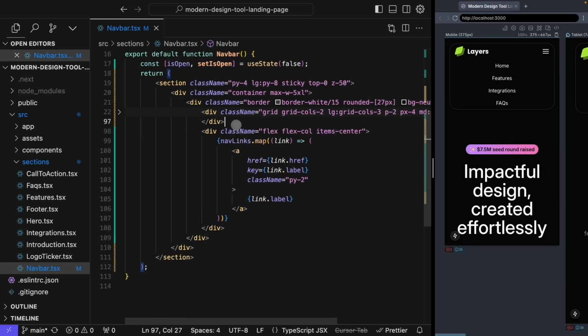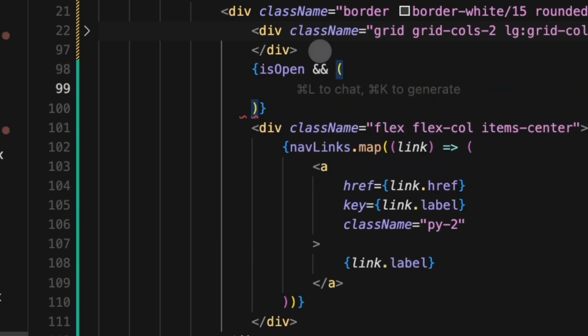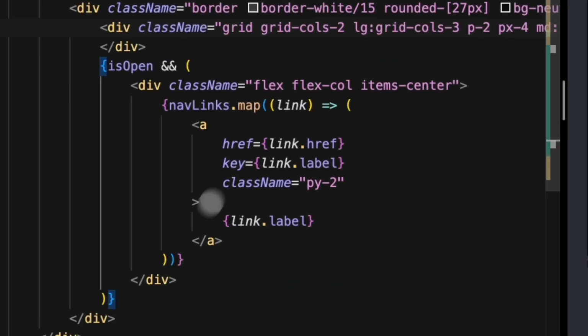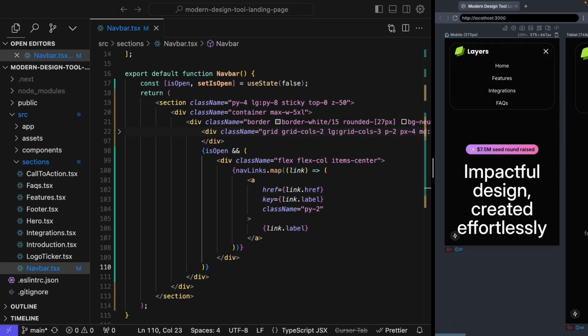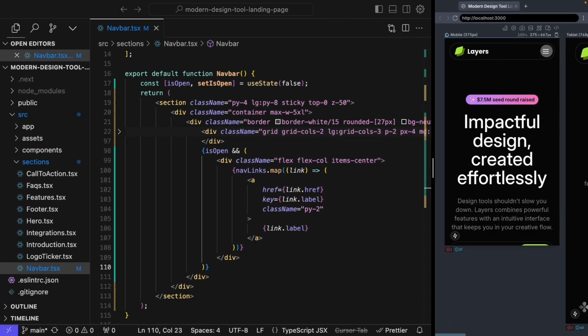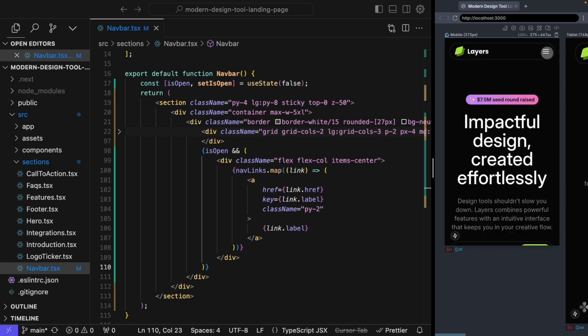We can test that by saying, when this is open, we'll go ahead and show this div. So I'm going to wrap an isOpen wrapper around this div and see what happens. So we see isOpen is going to show it, and then when it's closed, it's going to hide it. But you can see that the border radius essentially looks the same when it's open as it does when it's closed, and that's definitely a good thing that we want here.